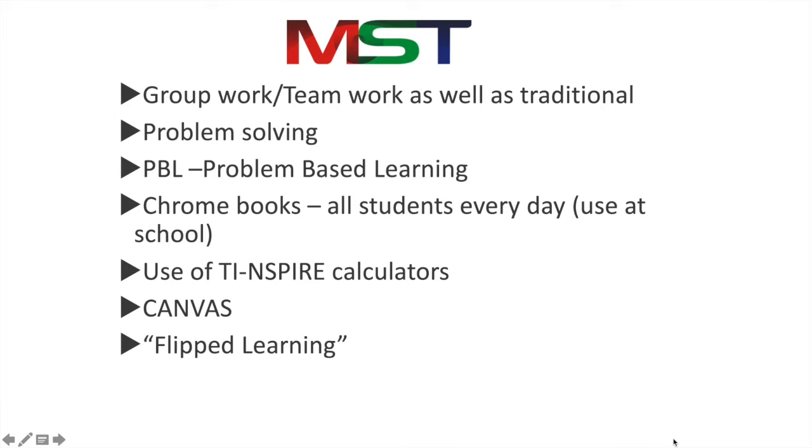Canvas is now our learning platform, and many of you may have already had some experience with that. And our teachers use flipped learning from time to time. So these are just some examples of part of what makes up the MST program in math and science.